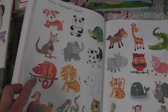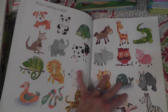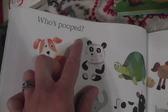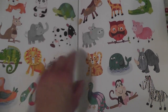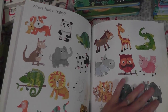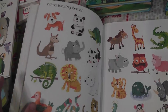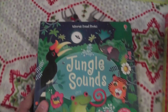Oh, chameleon did. Then you keep going through a couple more pages and you get this silly page where the kids just start laughing. Because, I'll show you, it says, who's pooped? So the kids just laugh, ha ha ha, because we're talking about poop, and the cow did. So it just keeps going through that kind of fun stuff. Who had a baby? Oh, cute. You know, so they check out. So that's pretty much it. Super adorable. Okay, now we're going to go through some sound books.